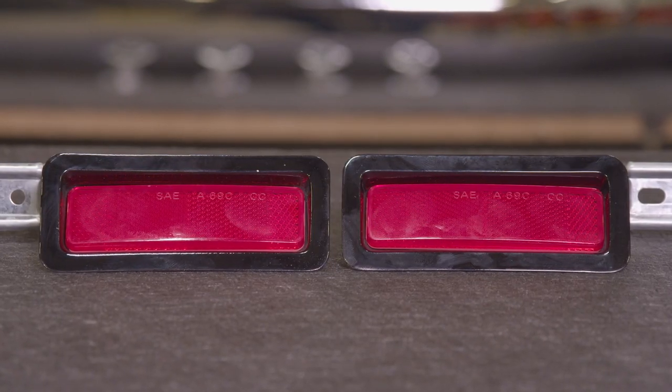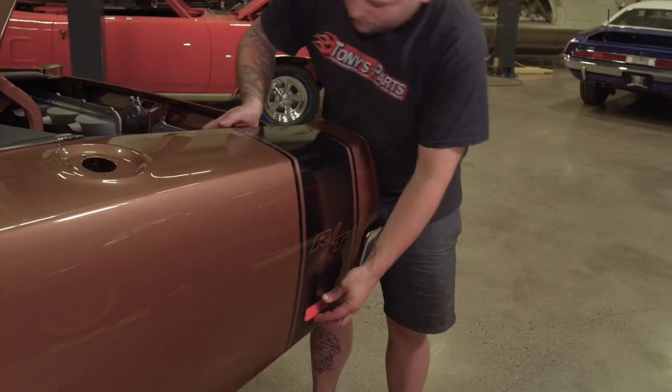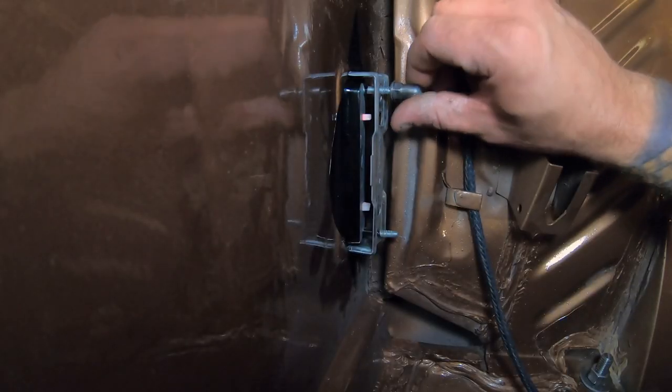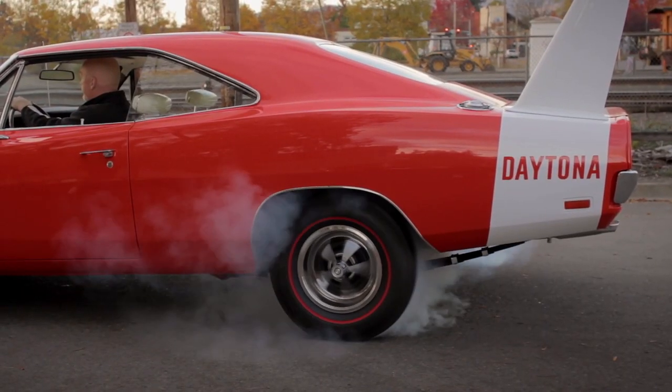Once the stripes are on, we are ready to install the side markers. If you notice, they're black because it's a black striped car, so it's got to match the stripe. If it had a white bumblebee stripe, the side marker housings would be white to match the decal.